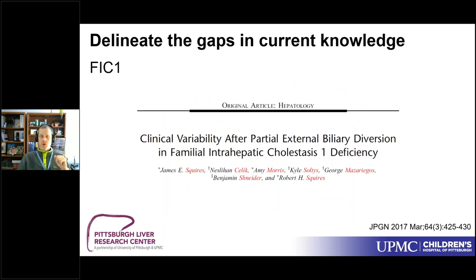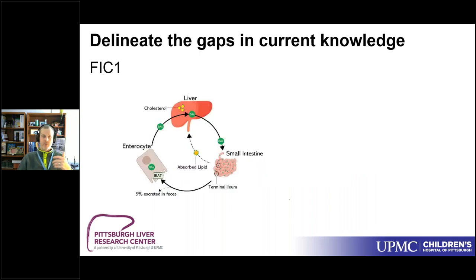This was a paper that we put out several years ago that looks at clinical variability after what we call external biliary diversion. One of the historical treatments for these disorders, or at least one of the reasons why we think these kids get such severe liver disease, comes down to bile acids. If we can somehow manage the bile acids, maybe we can improve their phenotype.